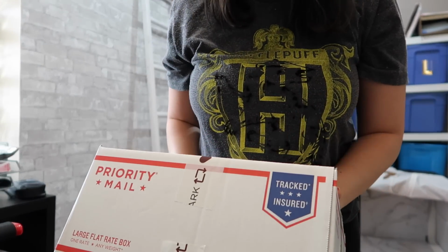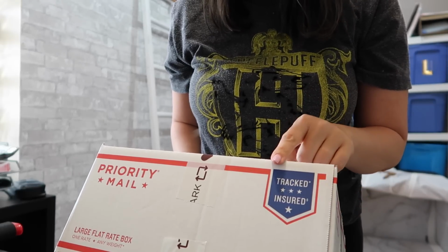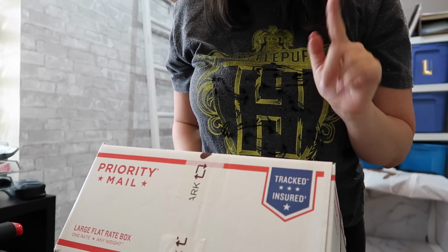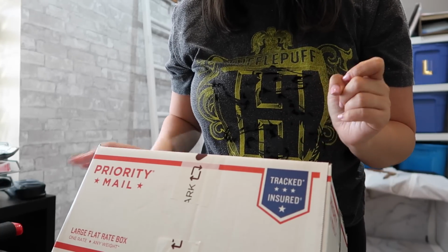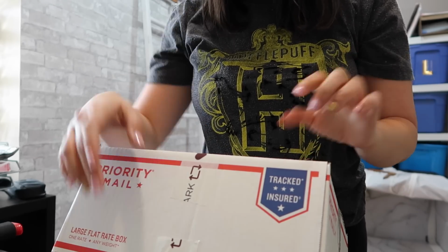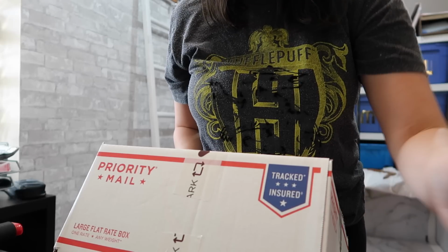I pretty much never, I don't think I actually ever have shipped in a flat rate box for Poshmark, and I've heard that sometimes the post office can give you a hard time even though you're allowed to. So we'll see what my post office says, because I'm about to bring this there. I'm not sure if they're gonna make us think about it or not. I totally forgot to update about this later. I didn't get my packages scanned in, so far nothing was said about it being a flat rate box.